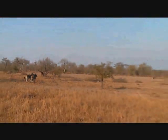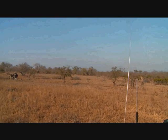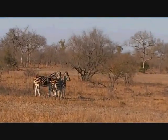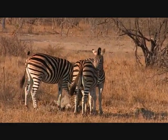I'm just listening, and so are they, to a wildebeest alarm calling, or possibly announcing his territory in the area, because the zebra don't seem to be too stressed out about it. They're not responding too seriously to it. So it could be a wildebeest that was calling just to mark out territory.